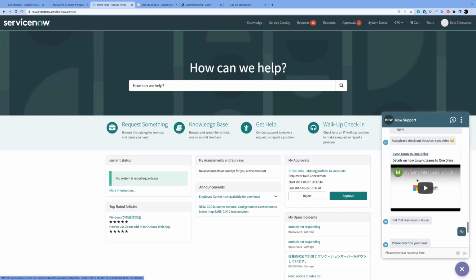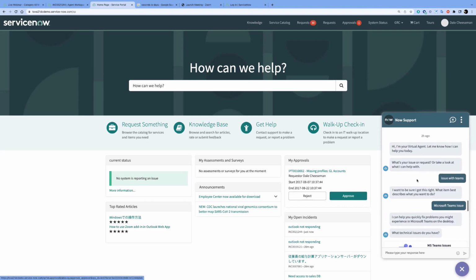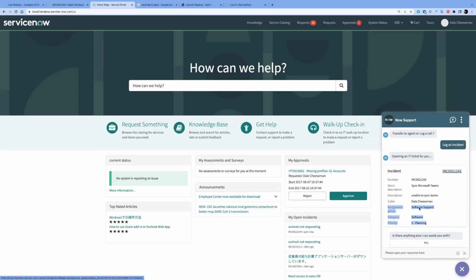So even in the virtual agent, when I'm logging the calls, this was me logging a call a while ago. When it goes through the process in the VA, when it gets to this point, you'll see here it's created the incident. But again, I probably wouldn't show this to the customer. It's showing my modeling. This has gone to the software support group, been categorized as software, and it's been prioritized as 5 for planning. So again, learning from my model.